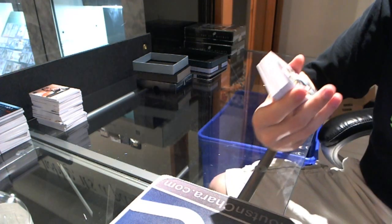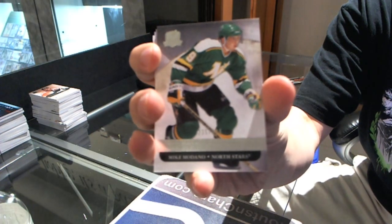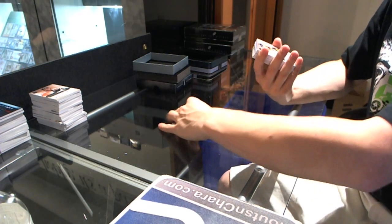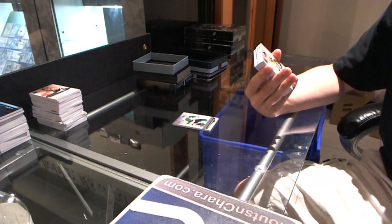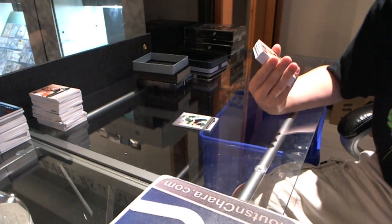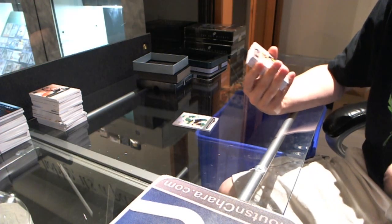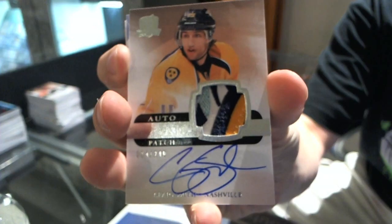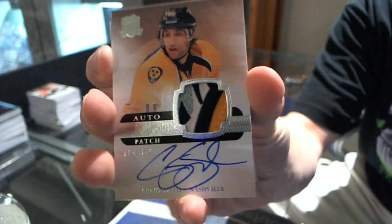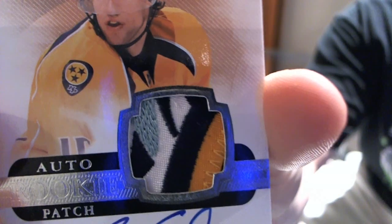All right, base card number 249 for the Dallas Stars, Mike Modano. Oh, that's gorgeous. Seriously, though, Nashville hogging them all. Yay, collation. Number 84 of 249, rookie patch auto, 1, 2, 3, 4 colors for the Nashville Predators, Craig Smith.